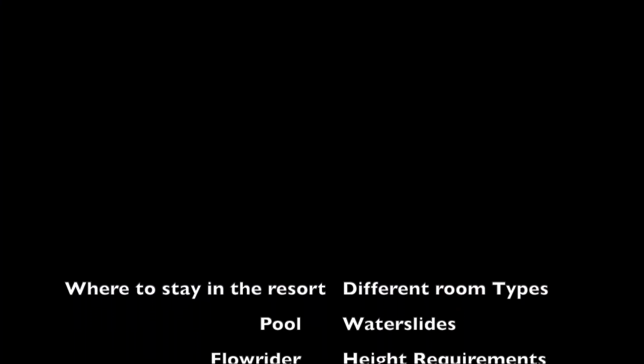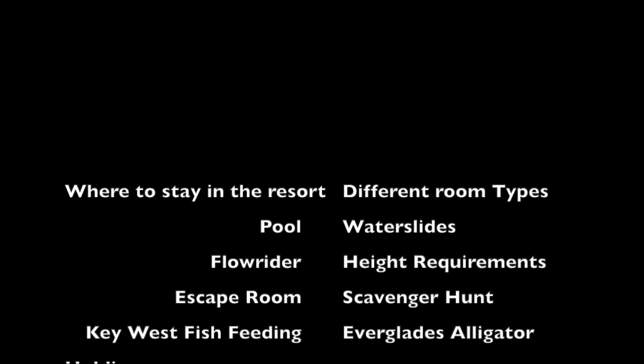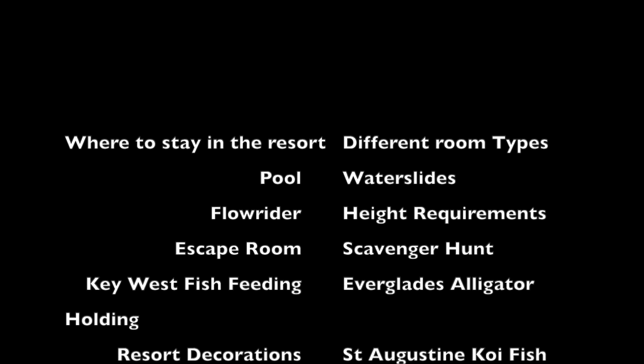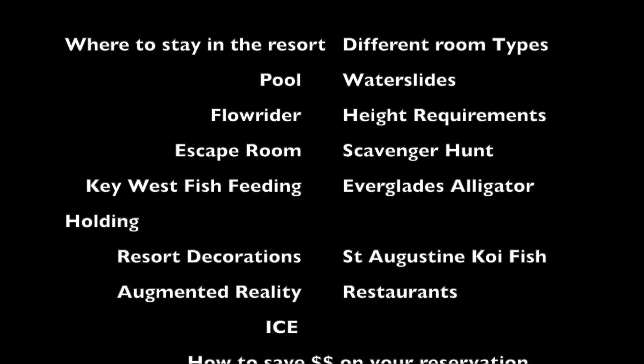Today we're going to go over the different room types, where to stay within the resort. We'll go over the pools, the water slides, the Flowrider, height requirements. I'll talk about the escape room, the Scavenger Hunt. We'll go to Key West for the fish feeding, then to Everglades for the alligator holding.